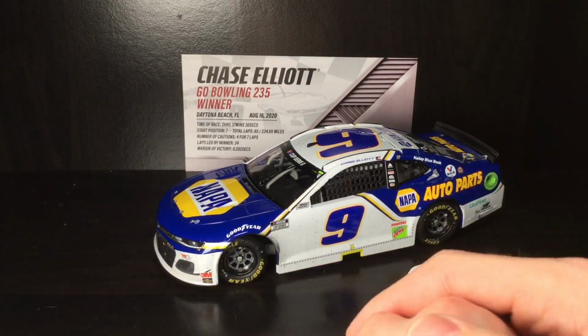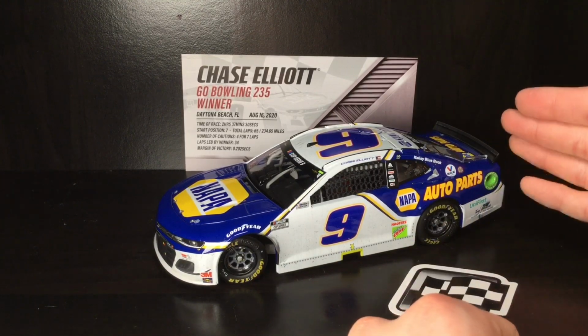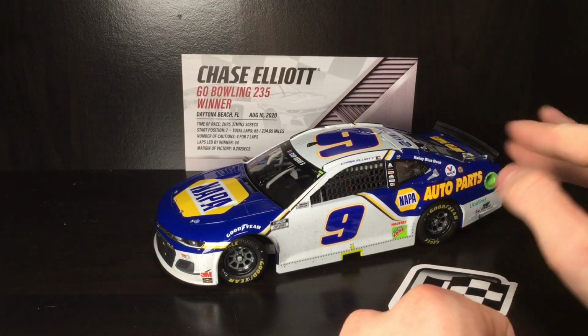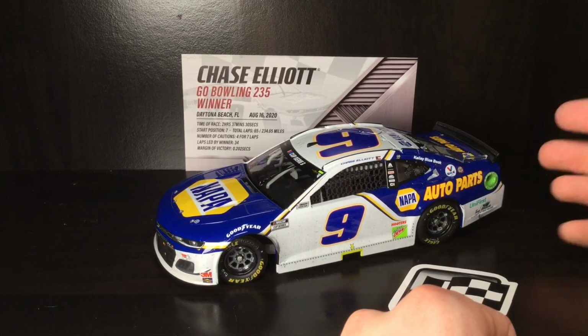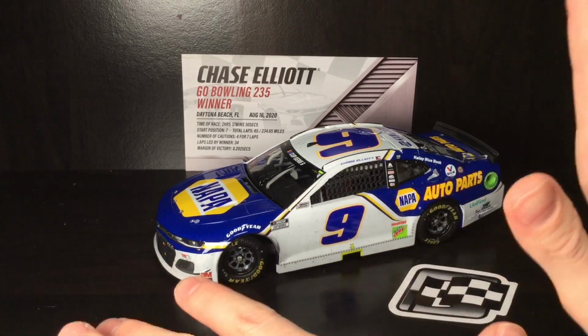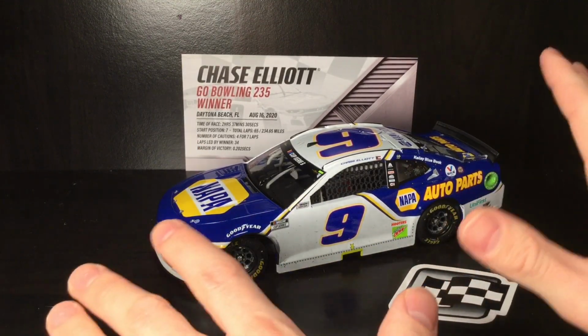What do y'all think about this diecast here, fellas? I think it's absolutely fantastic, and hey, man, it is the first ever Daytona road course diecast ever made. It's going to be hot. I got this thing at the 164 scale, so that is always nice to have. I tell you what, man, awesome diecast here. I cannot wait for that Roval win and the Phoenix and Martinsville win.